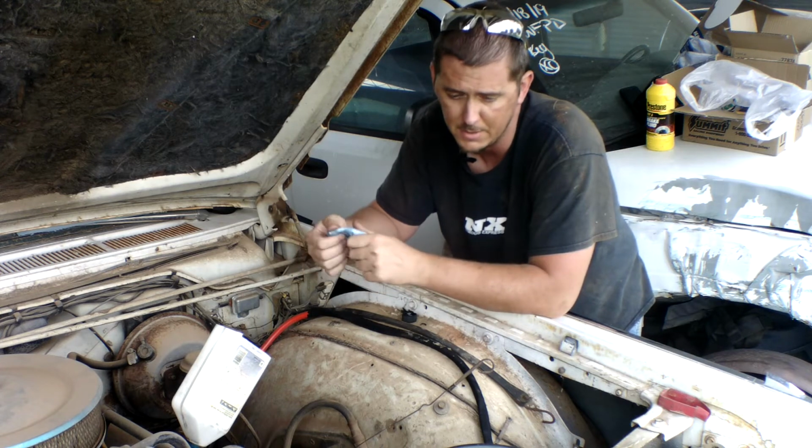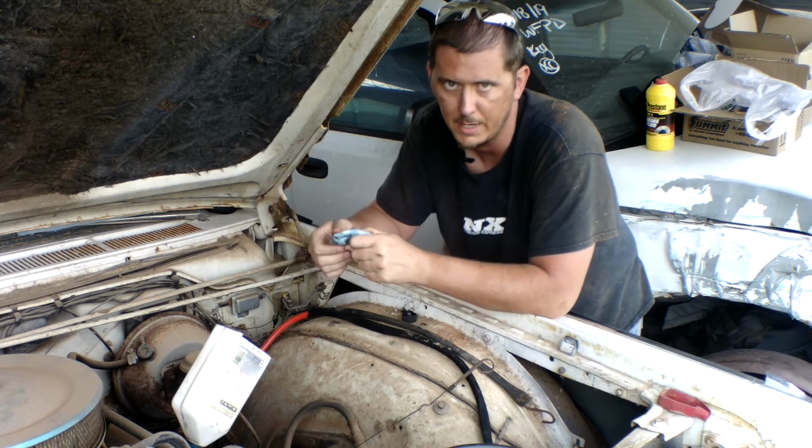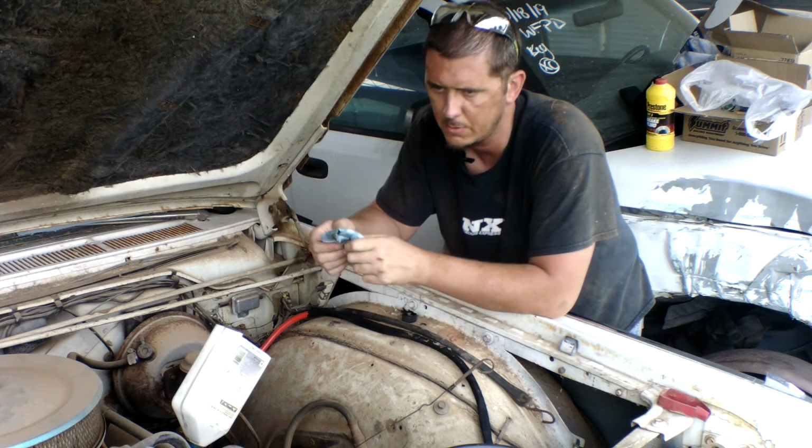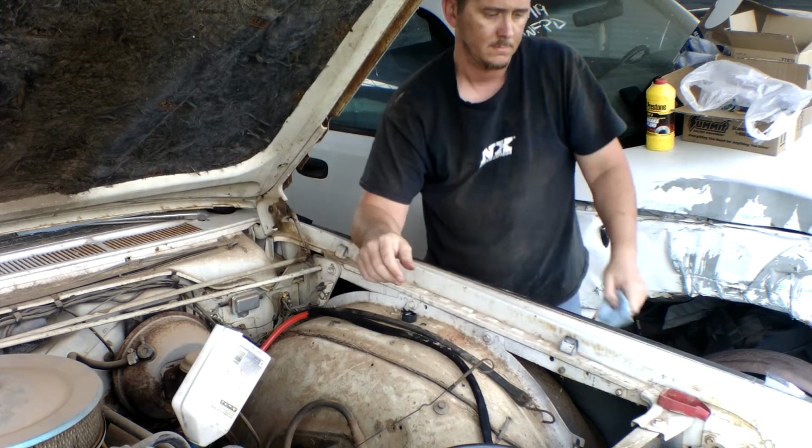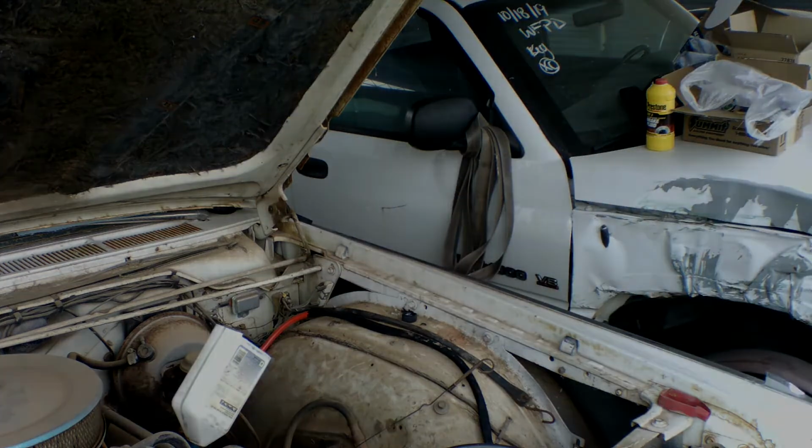Like I said, I would like to see this car return to full daily duty, or at least two or three days out of the week, drivable kind of situation. That would make me happy. I should drive it to work.